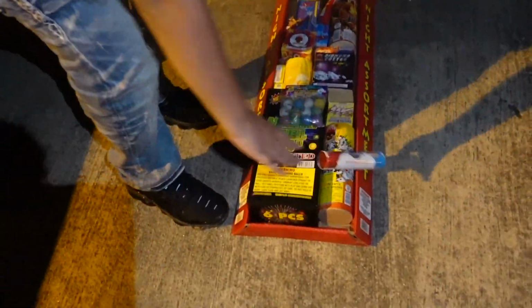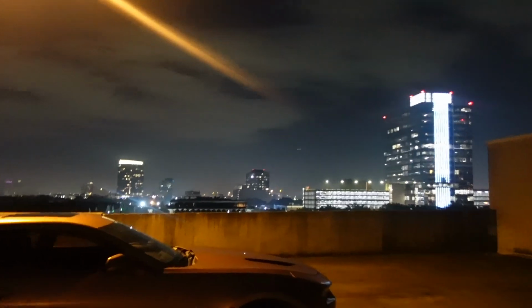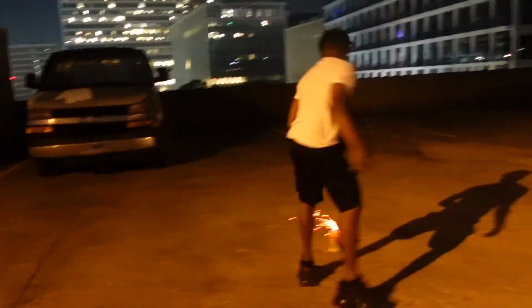We're about to do fireworks. We already opened up the big old box. We've already been doing a few, so it's already open. That one just sparkles. So for real? Yeah, just put that one. We're out here in downtown on a rooftop. About to do fireworks. Hopefully they don't kick us out.